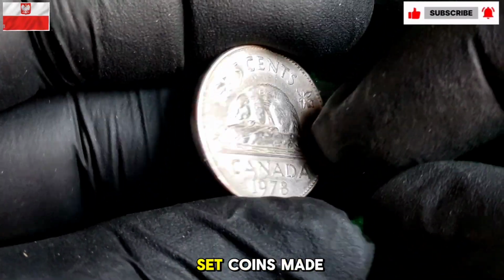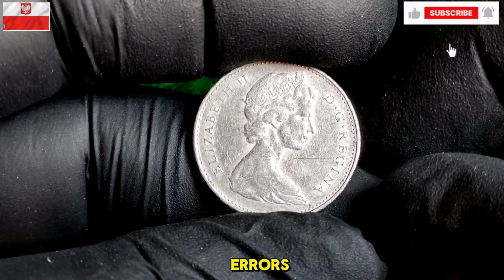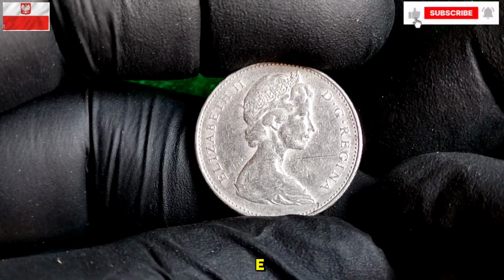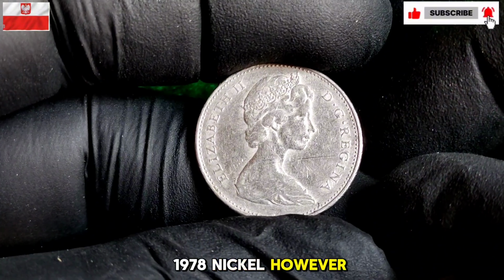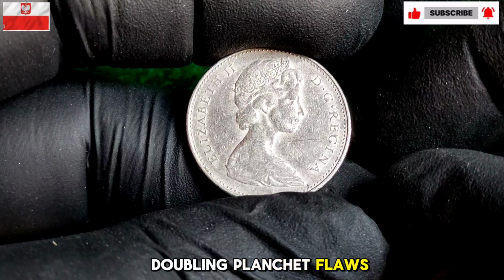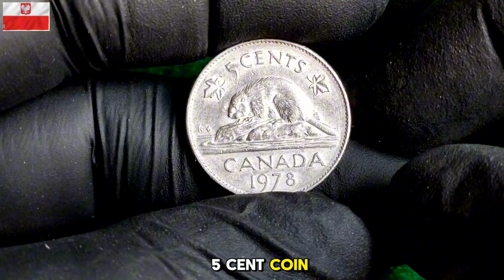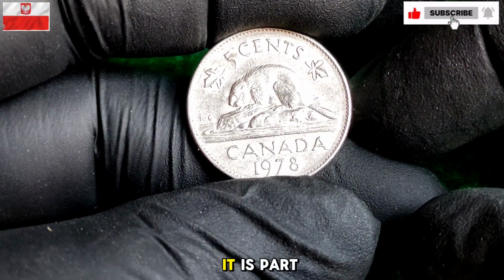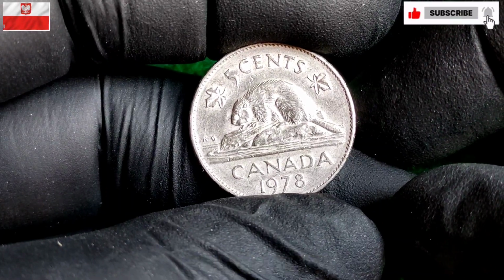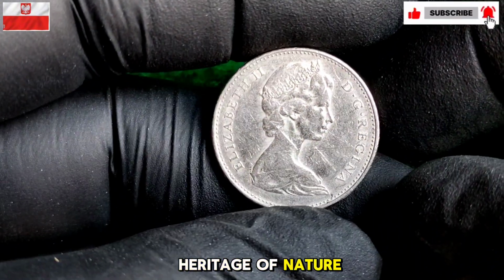Proof-like mint set coins are made for collectors in special sets. Known varieties or errors: there are no major varieties or known errors widely reported in the 1978 nickel. However, collectors still look for die cracks, doubling, and planchet flaws. Significance in coin history: the 1978 Canadian 5-cent coin is significant for a few reasons. It is part of the final decades when Canadian nickels were still made from pure nickel. It retains the classic beaver design, which ties modern Canada to its heritage of nature and trade.